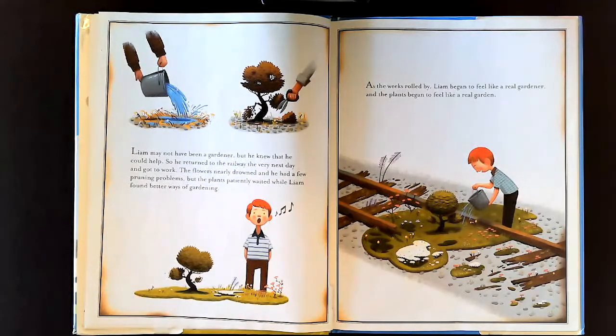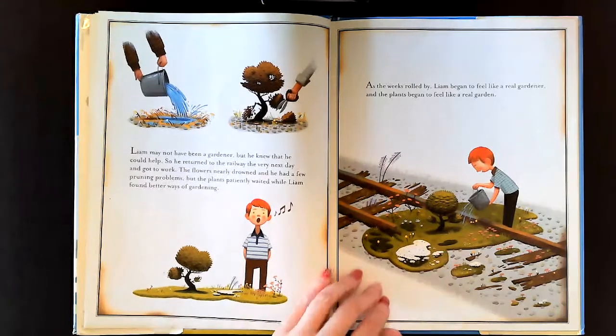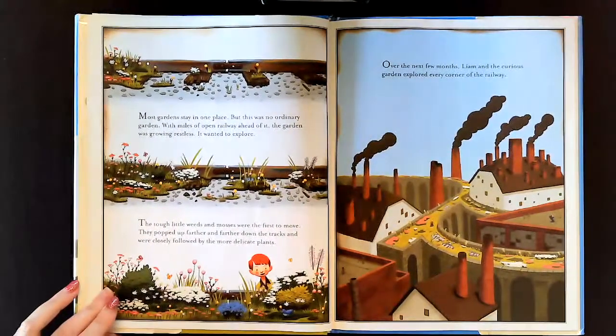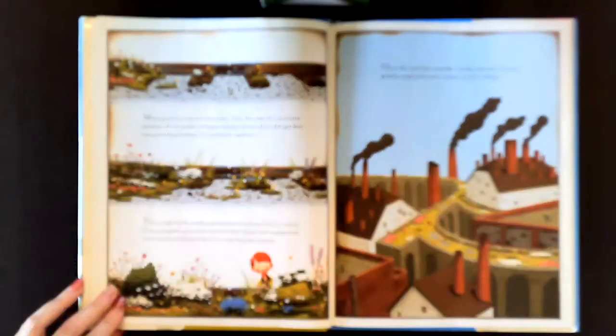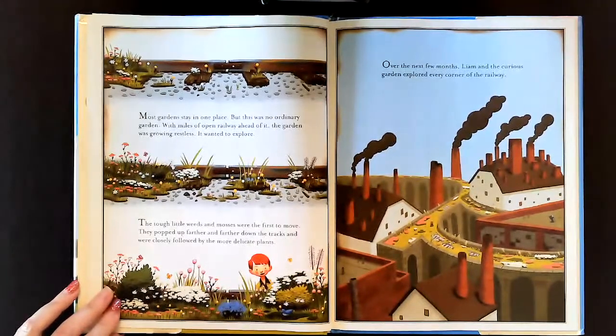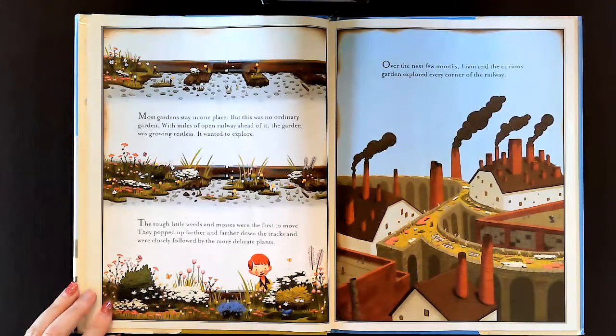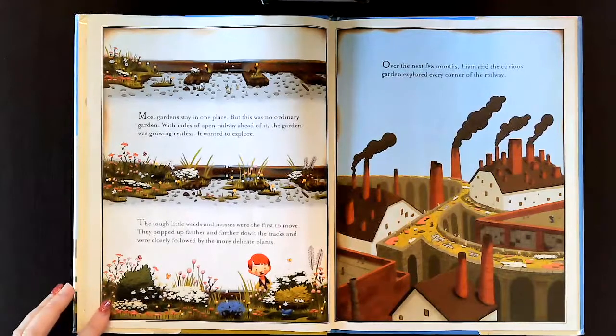As the weeks rolled by, Liam began to feel like a real gardener, and the plants began to feel like a real garden. Look, it's getting bigger. Most gardens stay in one place, but this was no ordinary garden. With miles of open railway ahead of it, the garden was growing restless. It wanted to explore. The tough little weeds and mosses were the first to move. They popped up further and further down the tracks and were closely followed by the more delicate plants.